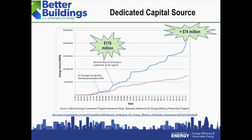And so what the university, this is not just for UC Irvine, this is the chart that shows the entire University of California on the top curve. And on the bottom curve there, that's actually everybody else in the state of California who's involved in this same program. It's called the Statewide Energy Partnership, and it's a major program approved by the California Public Utilities Commission and administered by the investor-owned utilities to do energy retrofit projects statewide in all public facilities. The $178 million you see there is the first 15-year revenue bond finance approved by the regents, and then that was augmented by another $74 million in borrowing.